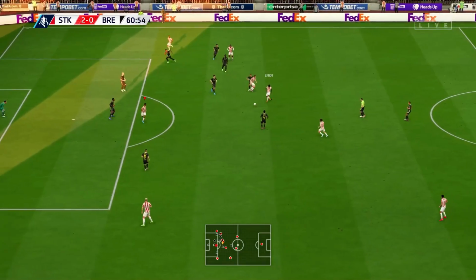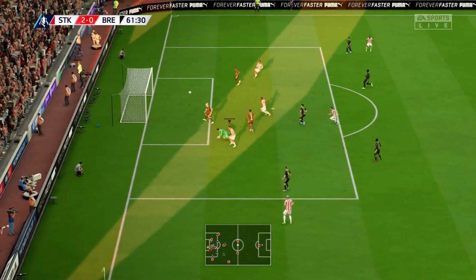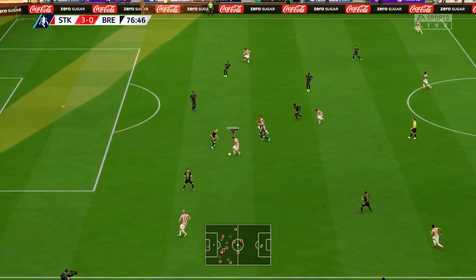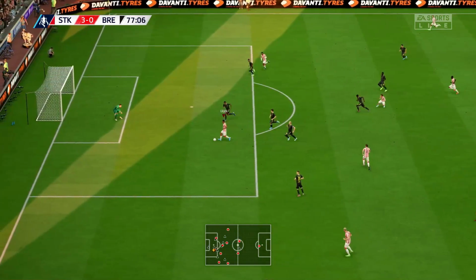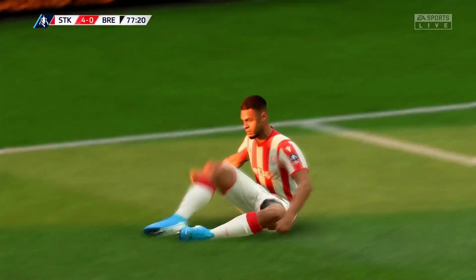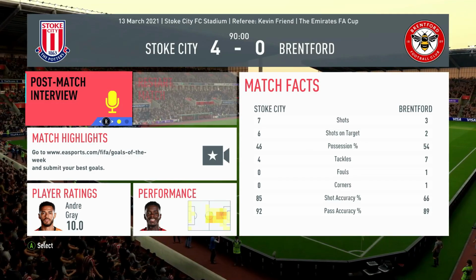Then 61st minute, ball is played through to Gray. Fake shots past one and dinks that over the keeper. And he makes it 3-0. And he's not done yet. Ball is played through to Gray once again on his left foot. And that is a hat trick for Gray in this game. And we end up winning it 4-0. So we progress to the semi-finals of the FA Cup.